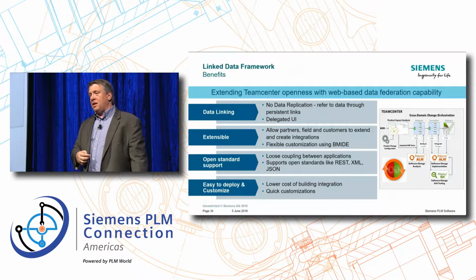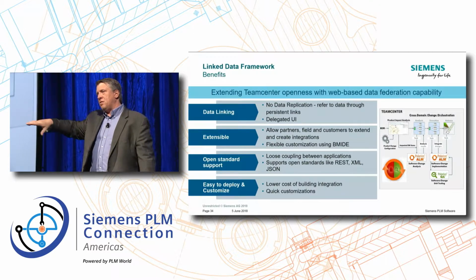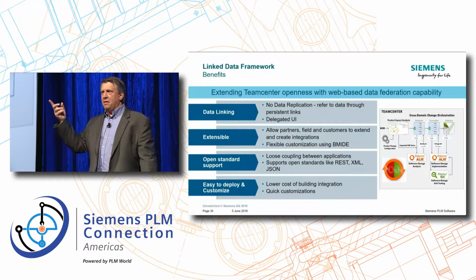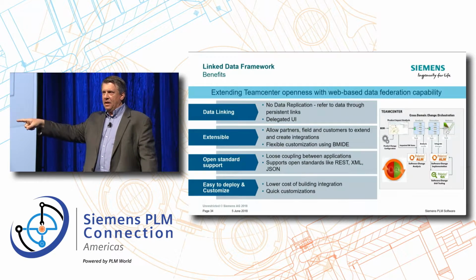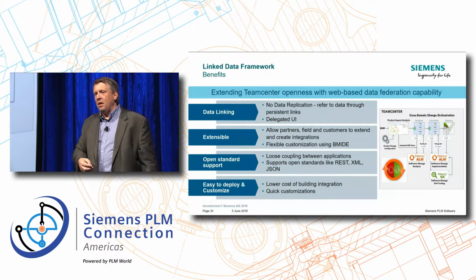So the idea is you're not pushing data around here. You're not waiting for data to go from system A to system B. You're building a smart link. So it's really loose but smart. And so I can go into Polarion, search for something, select it, bring it back into Teamcenter as a reference, and that reference knows where to get the data in Polarion. And you'll even see in this example, we can use that reference to expand structure that's in Polarion and show it in the relation browser of Teamcenter.